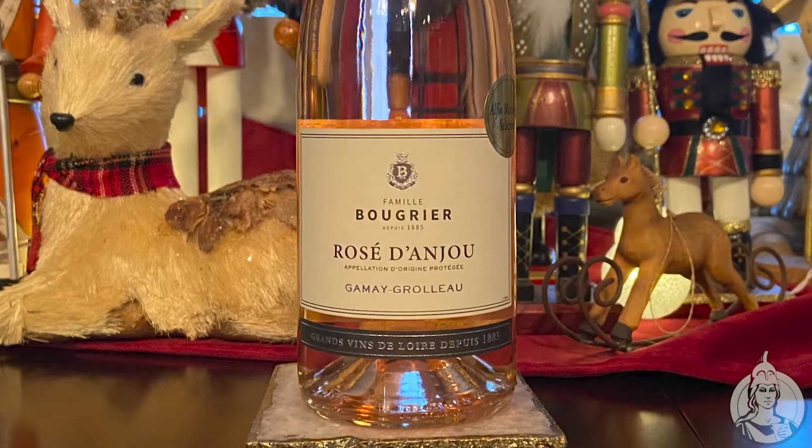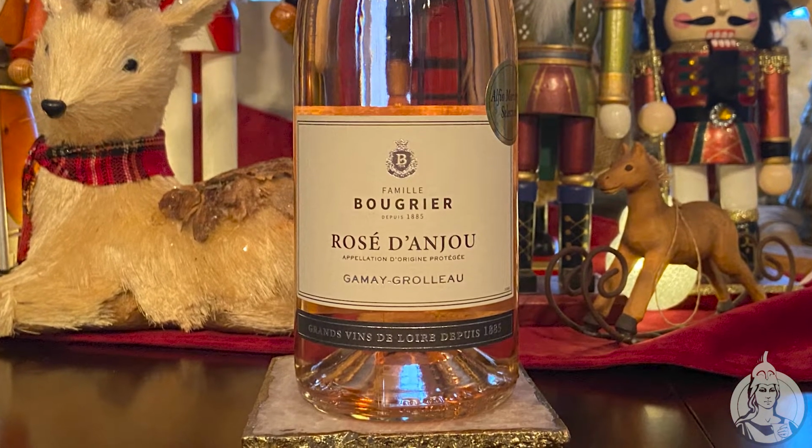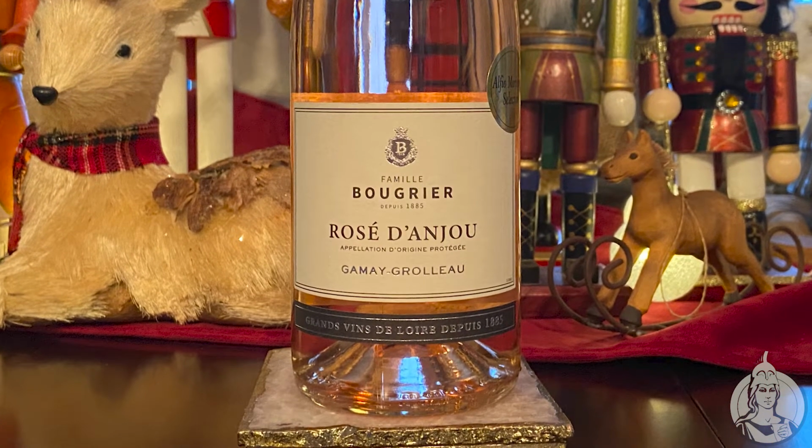Okay, on to our rosé. Let's get into this rosé from the Loire Valley of France. And this is where it would have been handy to take French instead of Spanish so many years ago. I usually do pronunciation checks on Google, but kind of didn't get there this time, so excuse my mispronunciation. Rosé d'Anjou, Gamay, Grelot, Famille Bougrier, and this is 2021.